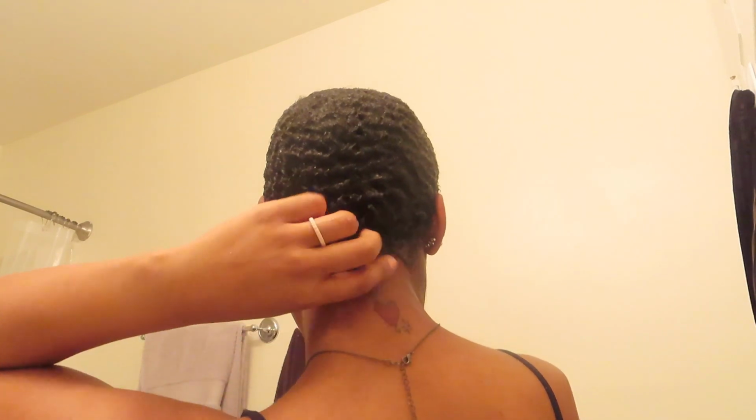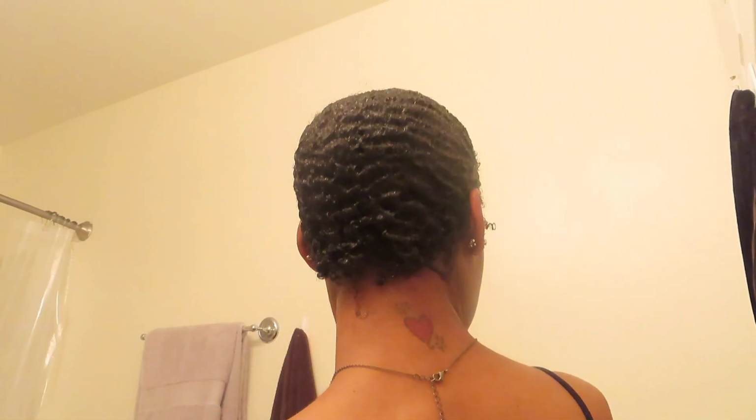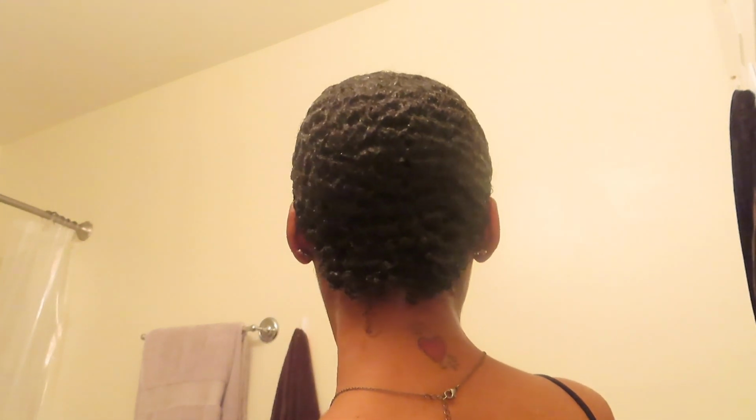I definitely look like some old Hollywood star, okay? And like the back, like I said, my hair is growing, and so there's the ends that kind of want to curl up. But I think it's so cute. Look at those waves, you guys. OMG.